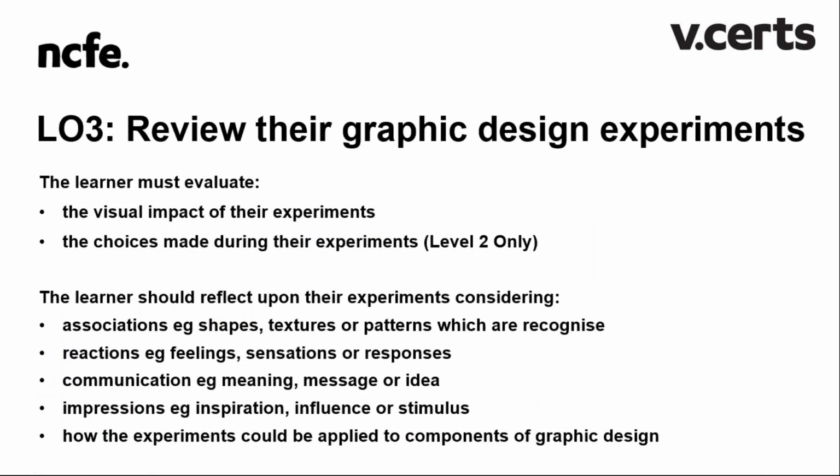So straight from the specification, the bottom part of the slide here, these are the areas that learners should be reflecting upon within their experiment. So these are really good prompts. So they should be thinking about associations of shapes, textures, patterns, reactions, communication of meaning within their work, impressions, and how the experimentations could be applied with the components of graphic design. So there's just some prompts there that you might want to include within your assessment tasks for the review for learning outcome 3.